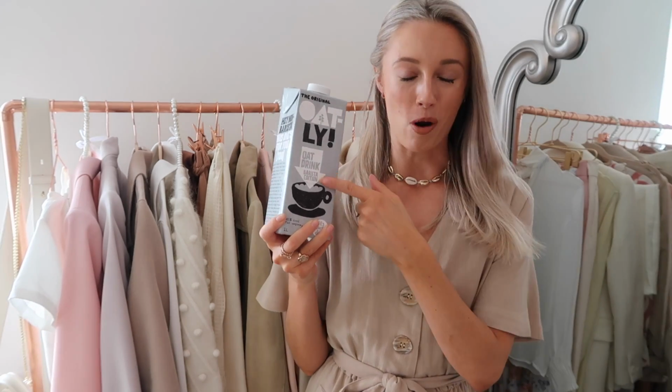Next is another of my slightly more random favourites, and it is the Oatly oat milk drink, in particular this grey one. So I have been trying to cut out dairy, not for any particular diet reason. I mean, I have heard quite a few people saying that it really helps with their skin and bloating. Personally, I do find that limiting my dairy does help with bloating, so I have been trying to replace normal cow's milk with oat milk where possible, and I absolutely love it in my coffee. So I make myself a coffee pretty much every single morning and every afternoon.